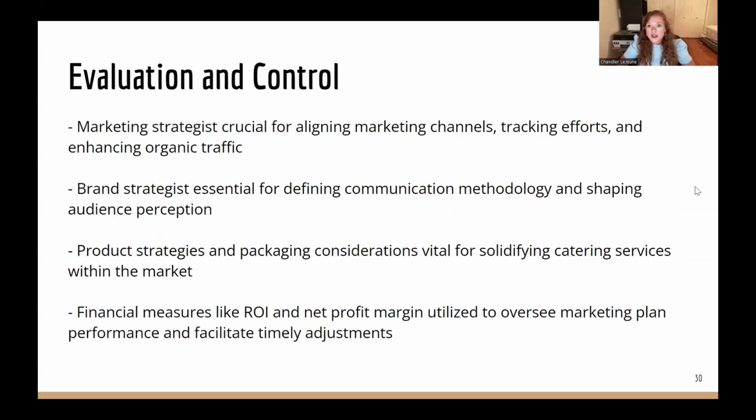So this is our evaluation and controls. Implementation form controls is for marketing strategists, brand strategists, new product strategies, and packaging considerations. The marketing strategist is crucial for aligning the marketing channel, trafficking efforts, and brand awareness. The brand strategist is essential for defining communication methods and shaping audience preferences. So if one channel is not working, like say TikTok, they could switch it over to Facebook.